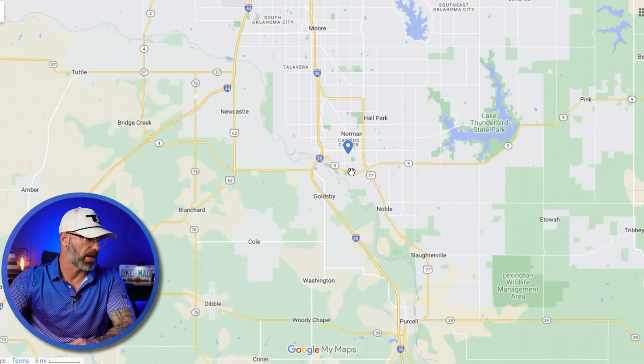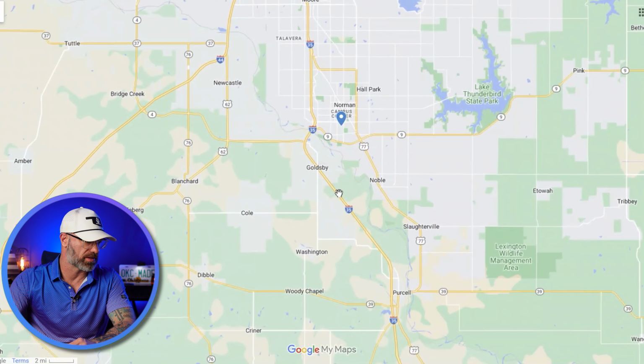And then back over here towards Norman, if you head directly south down I-35, you'll end up in Purcell, which is an increasingly popular area to get outside of the city or outside of the metro. Cool little town down there. So certainly an option if those small towns are your vibe.